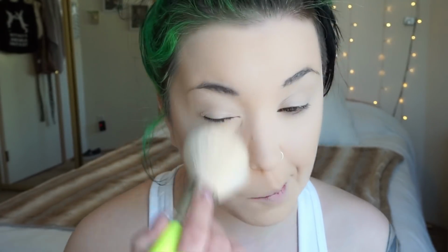And I'm going to take the e.l.f. Halo Glow setting powder. This stuff is relatively new. I don't necessarily know what it claims to be. I like this powder a lot for setting the under eyes, but today we're going to use it all over the face. I don't know if this is supposed to be a glowy setting powder or anything. It's definitely not. It's very, very matte. But as y'all know, I prefer having a matte base, and then we can make things sparkle and shimmer where we want to.